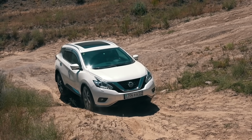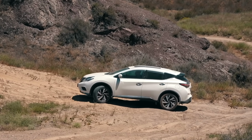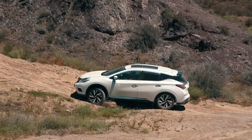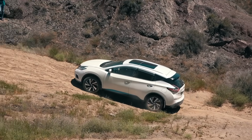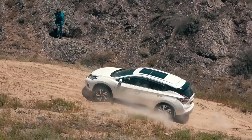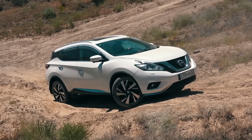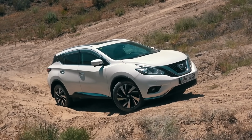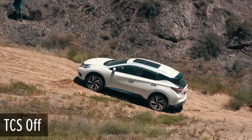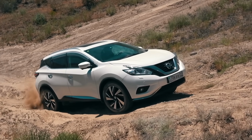After a short pause, the driver returns to the start position, and as Murano has no off-road modes, the automobile drives per simpler trajectory and easily copes with the first obstacle. But nothing has changed at the second obstacle. Now the driver switched off the traction control system. The rear right wheel makes several spins and stops.